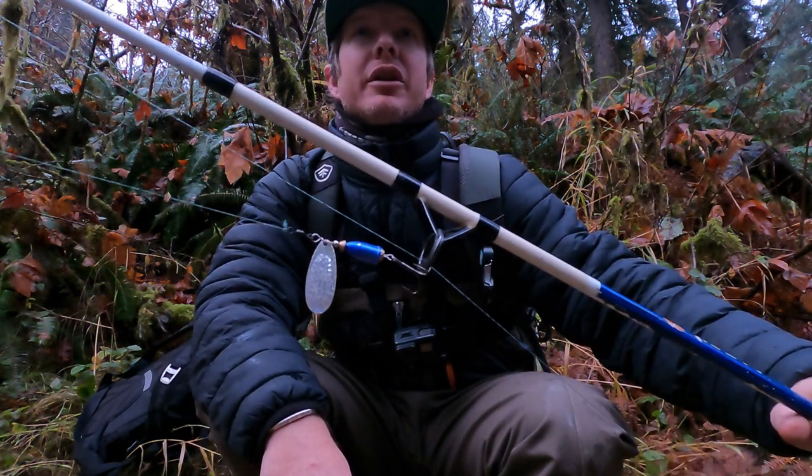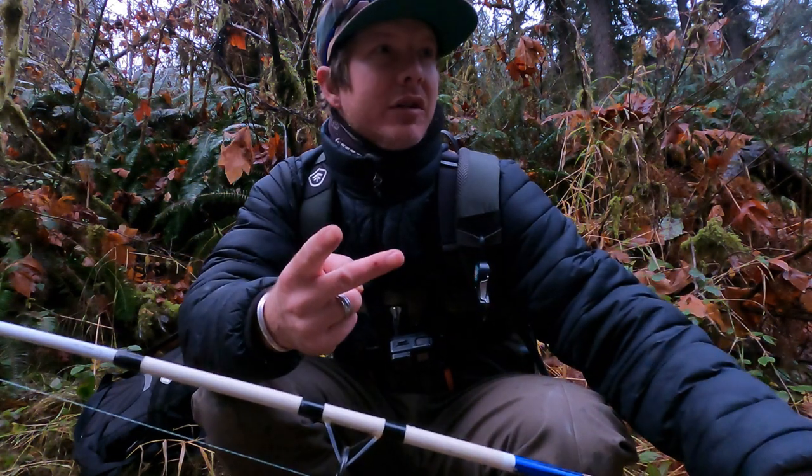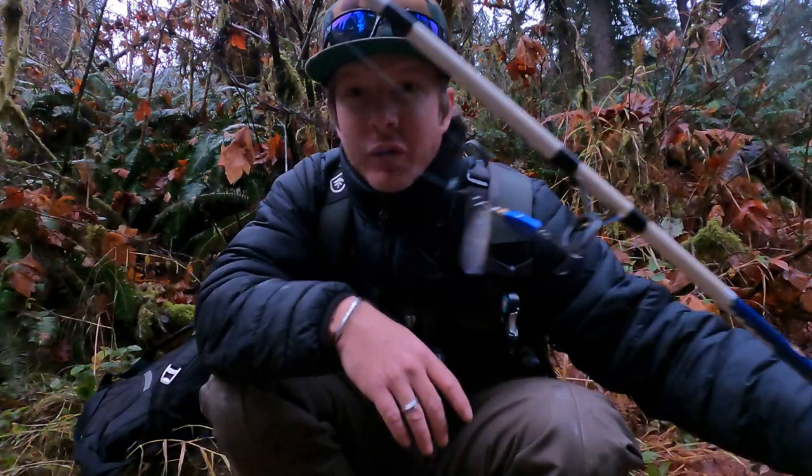Ryan just hooked up another cutthroat. What is that? You in a cutthroat hole, bud? He took two cutthroat on two casts. It's kind of actually hilarious right now. But he's rocking a pink one. I gotta get my stuff in there. He's gonna catch all the fish, so don't go nowhere.